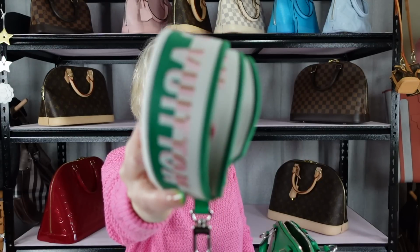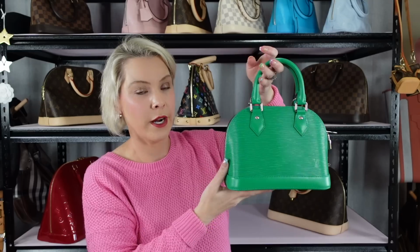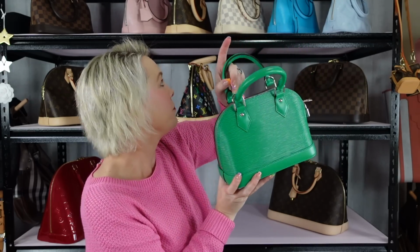So the guitar strap that we have, and not adjustable. I do kind of wish that they'd make the straps adjustable because not everybody is the same height, so they will hit differently depending on your height. So that's my green Epi Leather one.